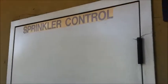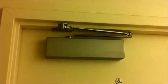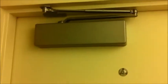That's a knock box right there. And the sprinkler control room. Kind of slams a little bit.